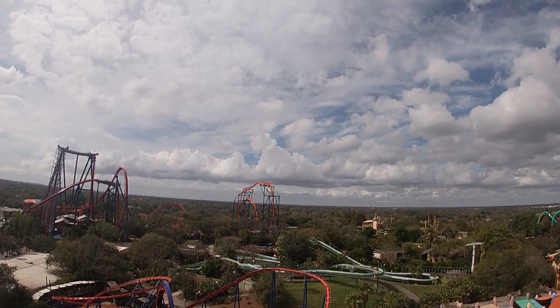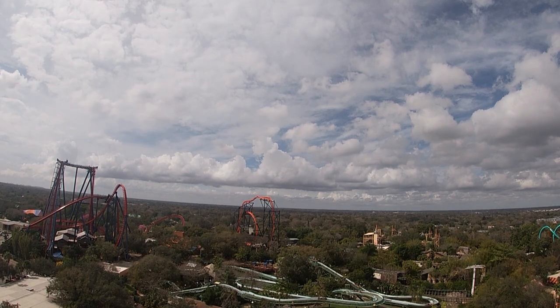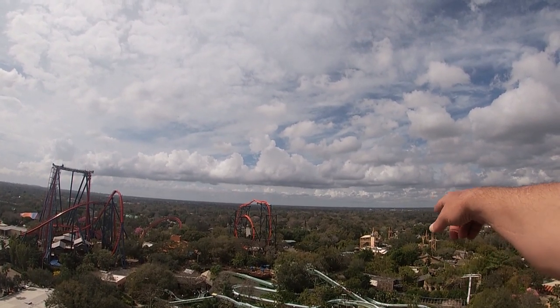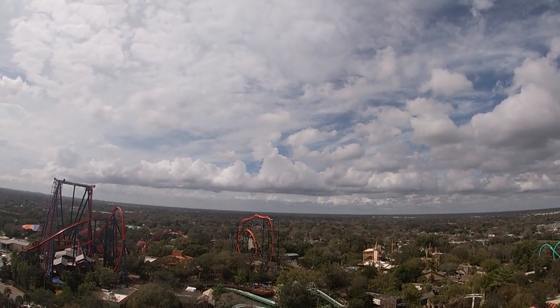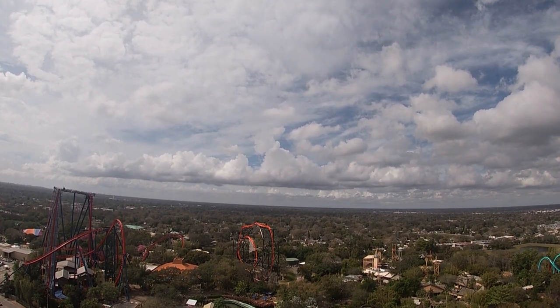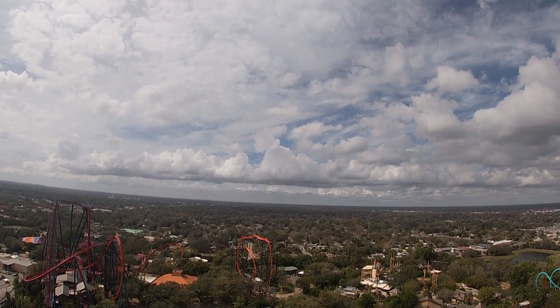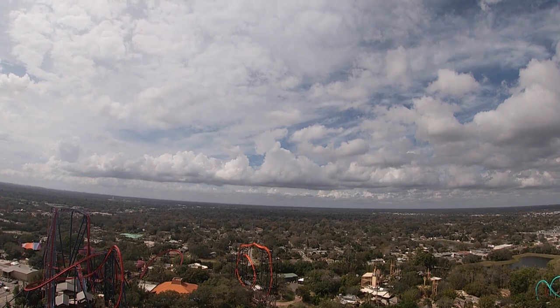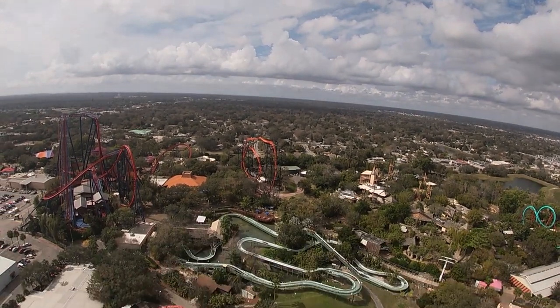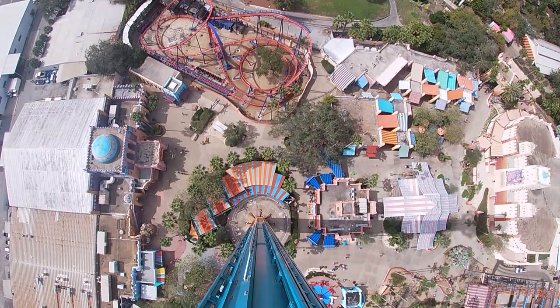Tigers in the background, the log flume. And if you can look over there, you can see where they had that little sky ride thingy. All those poles up there in the air. And then good old Sheikra. Yeah. The smokehouse. And the ground.